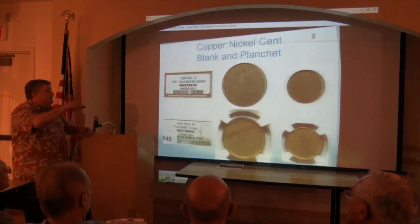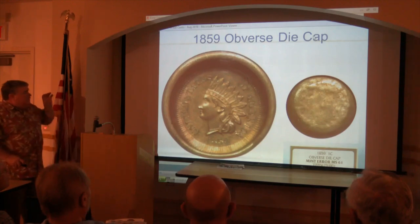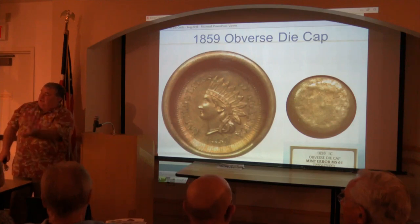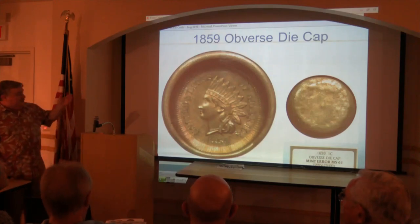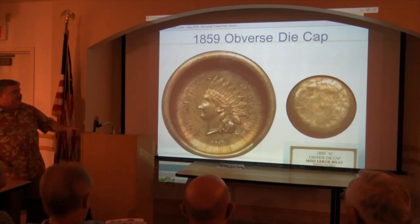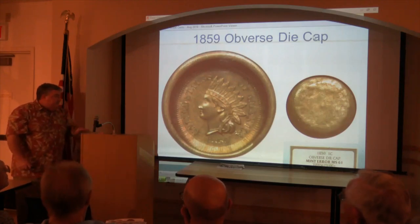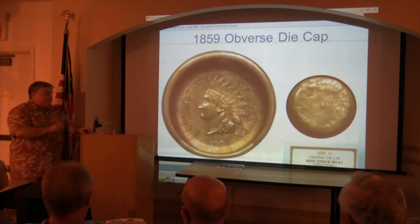So then, obverse die cap. Now, it's actually like a cap from, so we can eat a bowl of cornflakes. That's right, yeah. At that size, that would be fun. So the coin was being struck over and over again and started to expand and then came up over the obverse die. And the reverse just expanded out until the guy was able to get it off the die. And those are relatively not common. There are, however, three of 1859s, strangely enough.